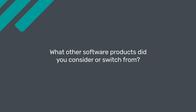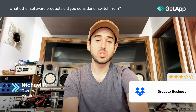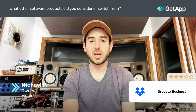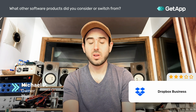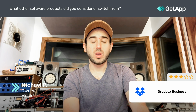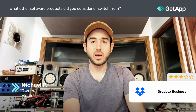So I've used a couple of different cloud storage programs like Dropbox Business. Before using Dropbox Business, I was just using regular Dropbox, like the personal version. I've also used Google Drive, which I've actually switched to from Dropbox Business. So I've used a couple of different ones, and I'm no longer using Dropbox Business, but I used it for a good while.